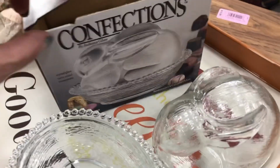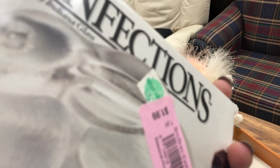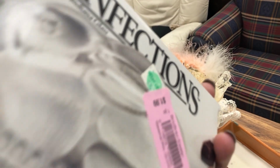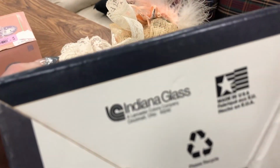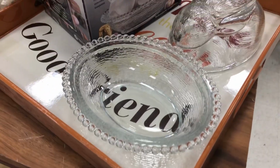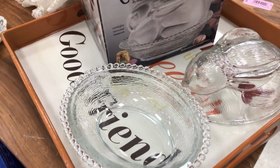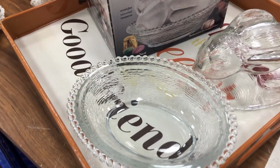Let's see. Oh, I opened this up. Indiana glass. Remember from a minute ago? Sold at Hobby Lobby for $5 something. It's only $1.99 here. Indiana glass, Cincinnati, Ohio, made in USA. This nesting bunny, it's in great shape. So, definitely because of the time of year, and it's only $1.99, and I get the box.